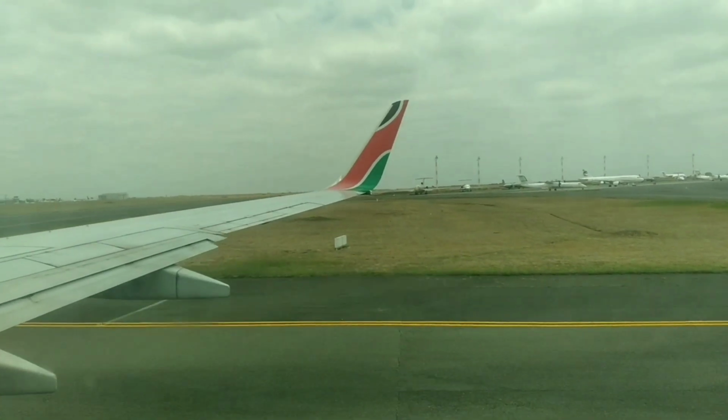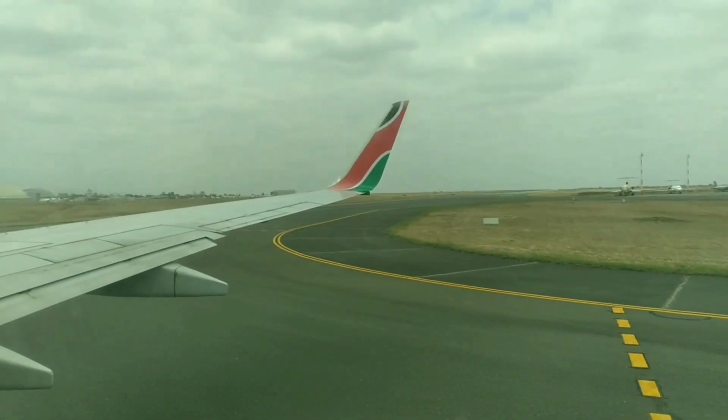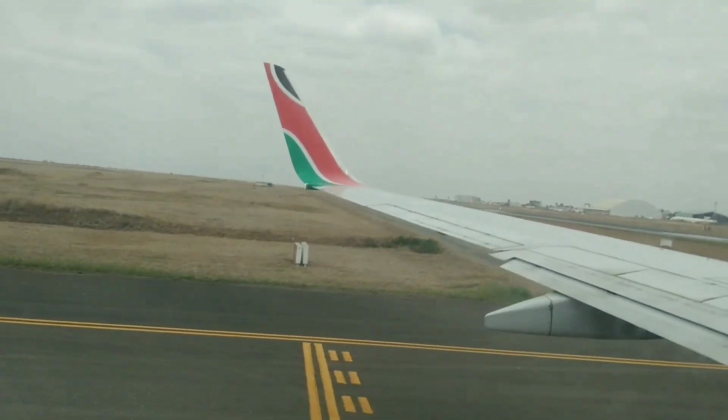Safety information has been provided in the seat pocket in front of you. We urge you to please read this before takeoff, as it illustrates details of vital safety needs.